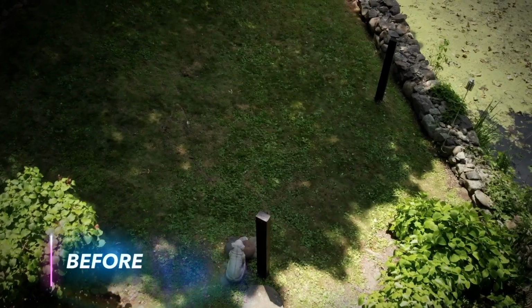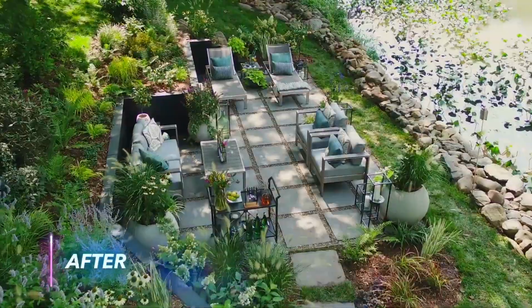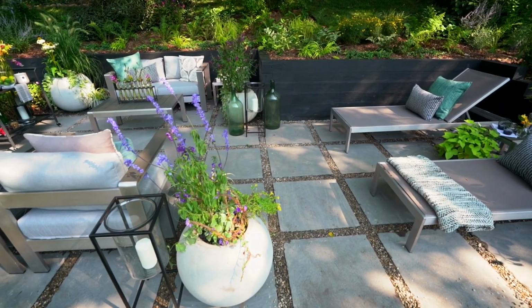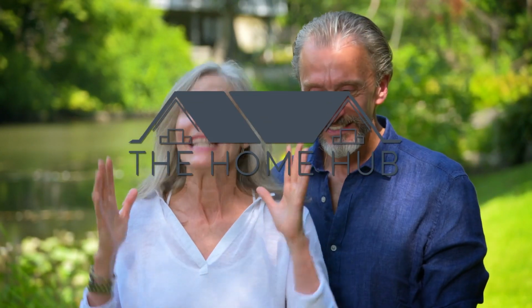Happy wife, happy life. What started as a hill with some stones around it is now a really useful urban oasis that feels like an extension of our home. I don't love it. I'm in love with it.